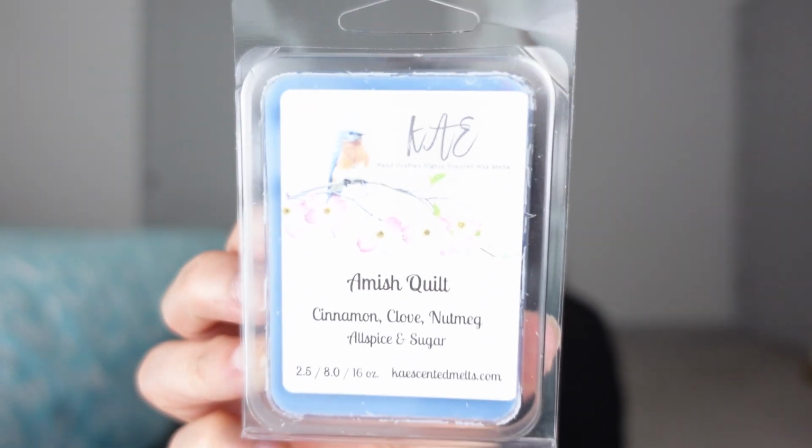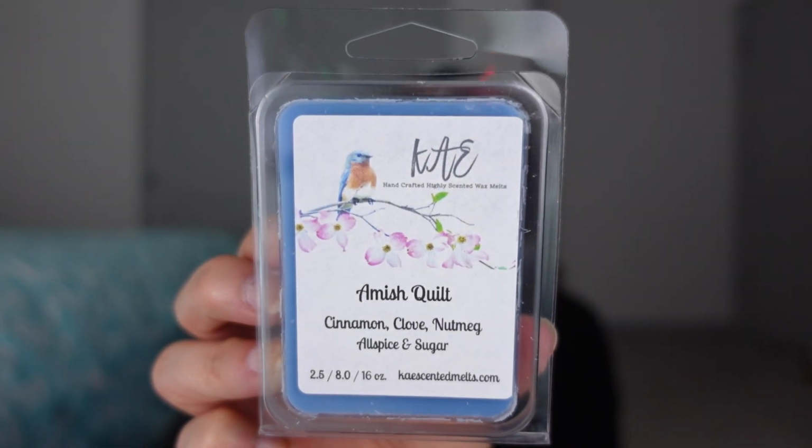All right. Then I did get, let's see, I'll get this one. It's on top. So forget what I was just about to say. This is Amish Quilt. This is cinnamon, clove, nutmeg, allspice, and sugar. Now this one, on her Facebook page, I saw a couple people or one person, I'm sure it's been multiple people, but it just stuck out to me. Someone was talking about this scent and says, you have to try it. And on her website, I think the description is also like, even if you're not a bakery lover, you'll love this. I love bakery. But I just thought that these notes of cinnamon, clove, nutmeg, allspice would be perfect for right now. And yeah, people were raving about this.